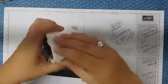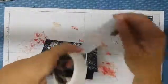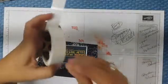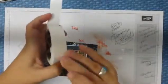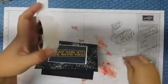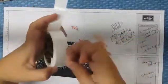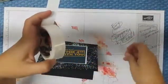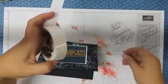Now with glue dots, here's a tip for you. As you're doing little stuff, instead of trying to have some dexterity and peel them and place them and do everything, just stick them all on the roll. So that way you don't have to concentrate twice.